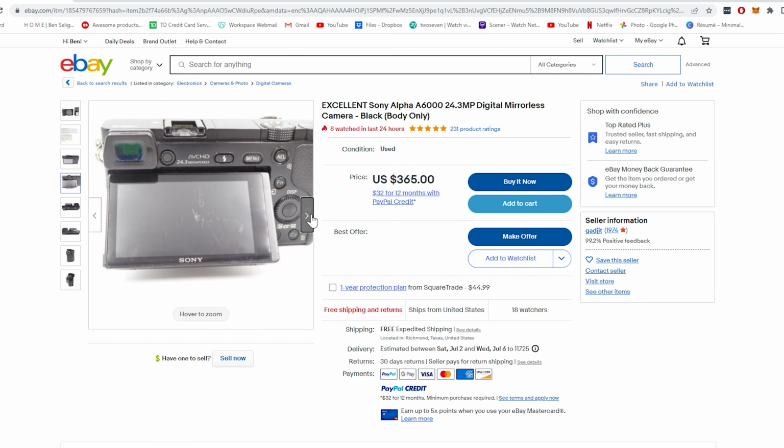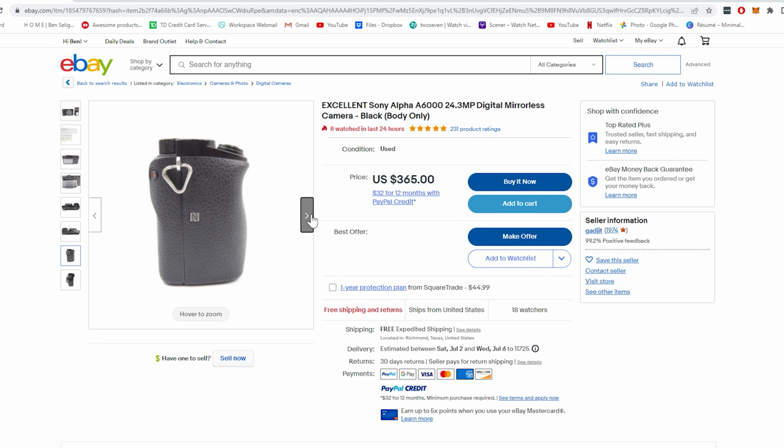When you're ready to choose your first camera, spend $350 on the Sony A6000 and use the rest of your budget on a good lens, and you'll be set for a while. That's why I recommend the A6000 to any beginner photographer.